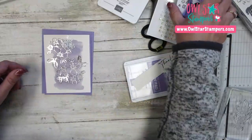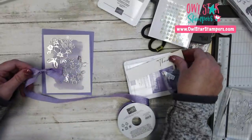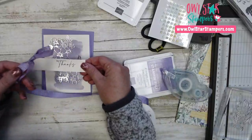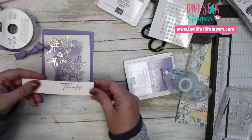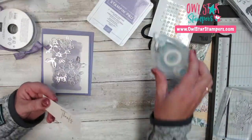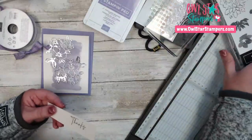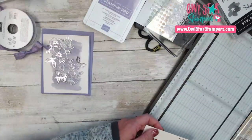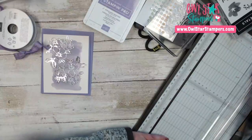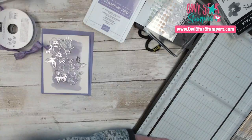So now we need some ribbon, right? We definitely need some ribbon, and we need a thanks. I need to trim my little thanks down, and of course we're going to need some of these too. It's very pretty as it is. Yes, you could just send that. We're going to add a little bit more.